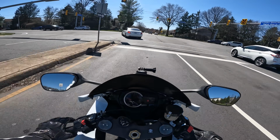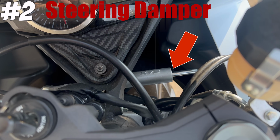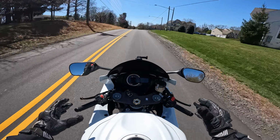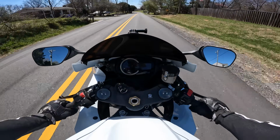This thing's loud, man. You see that, dude? If you guys can see that down there, that's called a steering damper. If you see it down there, it says KYB. You need to make sure your steering damper is working correctly. That's extremely important. If it's not working right, you're at more risk of the death wobbles, right?